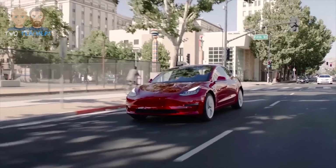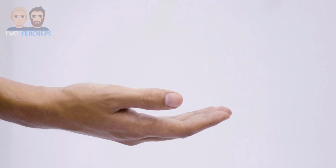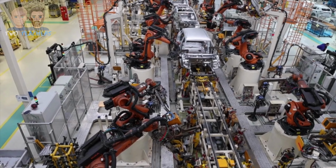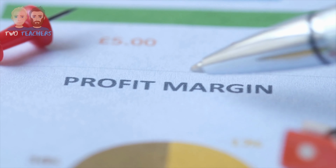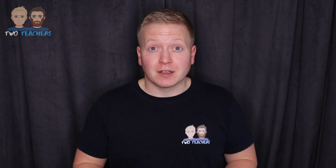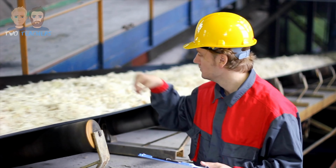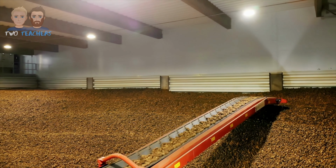So far, mass production must sound great to you and for the businesses that use it, but because the process is so highly automated, it often comes with a hefty price tag for all of the equipment and machinery that's required. Plus, in a competitive market, profit margins can be slim, since the products are all identical and are likely to sell for less. Mass production can also limit a business's ability to adapt to change, which can lead to poor quality control and storage problems, especially when such a high volume of products are being produced.